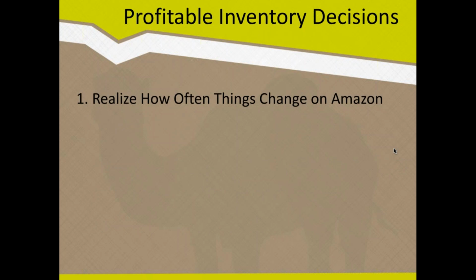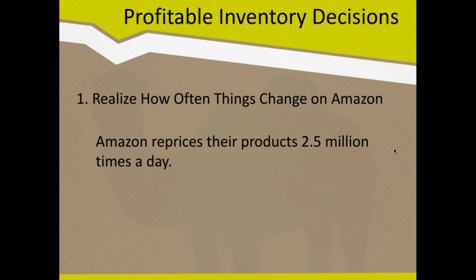Now, what do I mean by that? Well, think about this. I read in a blog post and a couple of articles that Amazon reprices their products over 2.5 million times a day. Sure, they've got tons of products, but they've got an algorithm that, of course, they don't share with anybody. They're changing prices all the time, 2.5 million times a day. To give you a little perspective, a website like Walmart will change the prices on their website for their items about 20,000 times a month. So Amazon's doing it 2.5 million times a day.